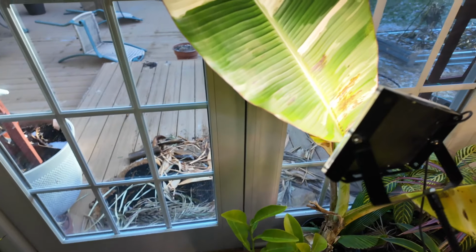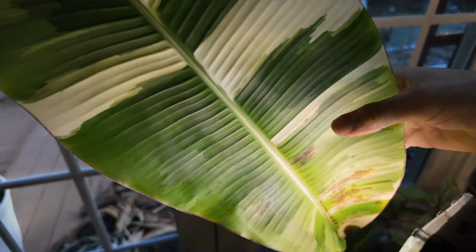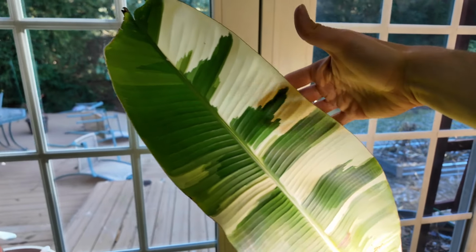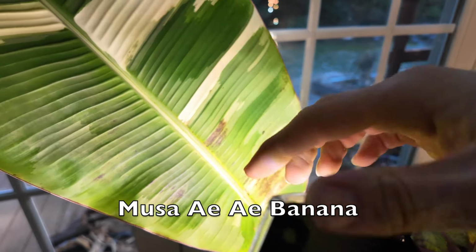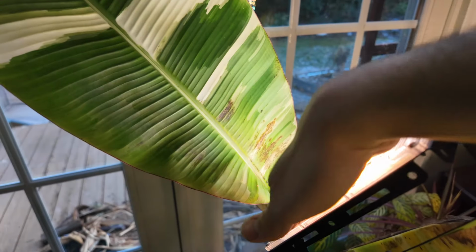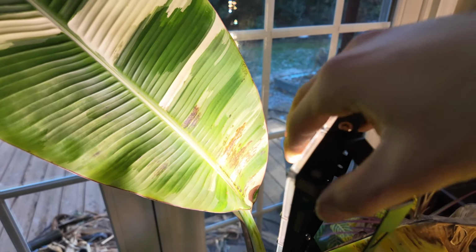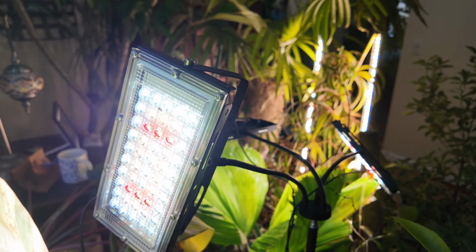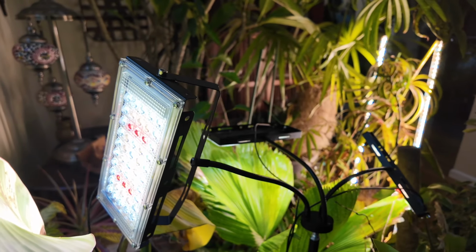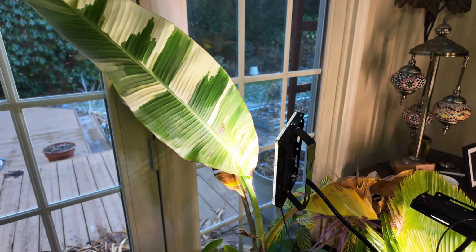This grow light actually got a little bit too close to my Musa AA banana. So you can see the white markings are normal for this banana because it is a variegated banana. That's what we love about it. But these little brown markings that you see here, that's because this grow light got a little too close. And it's actually not hot. It's cool to the touch because it's LED. That kind of burn that you're seeing is because of the intensity of the light. So about 6 inches away is what you want. This was closer than 6 inches, and that's why it got a little damaged, those leaves.